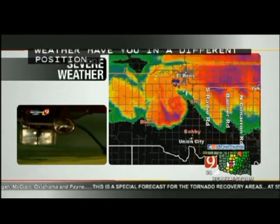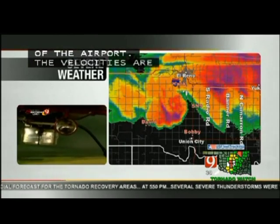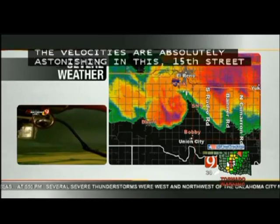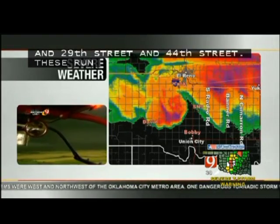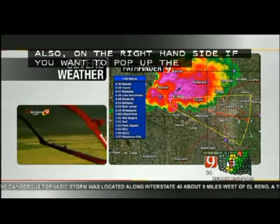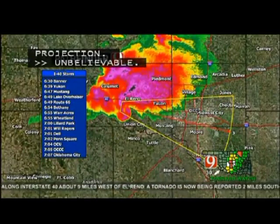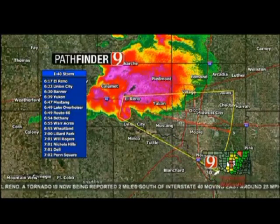So they're going to move along Reno Street, 15th Street, 29th Street, 44th Street. And these are streets that run out of Oklahoma County. And if you guys want to pop up the projection on the right-hand side. Unbelievable. That's on Pathfinder. There you go. And there's a projection on it. You guys in Union City should be in this also. I am going to enlarge this, so we're going to make sure that we take care of the area there. There we go. Union City.